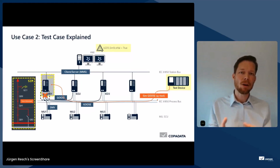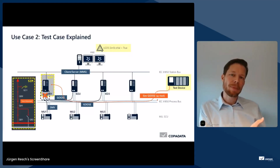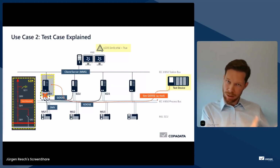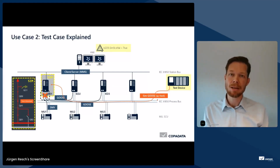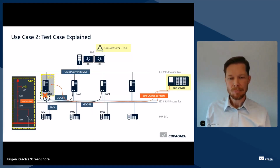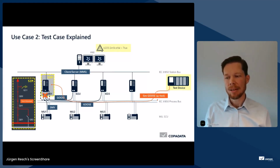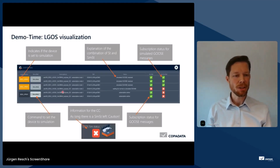Because for a logical node, it doesn't make any difference if the trigger comes via a GOOSE message with the quality test, or if it comes from the MMS client-server protocol with the quality test. But this is just to give you an understanding of what we would actually do in real life. But as said, with our demo, we are just concentrating on this simulation thing.